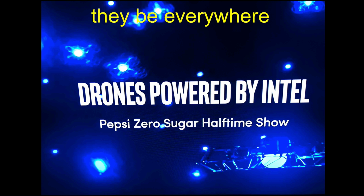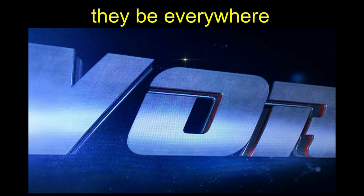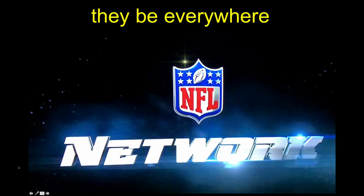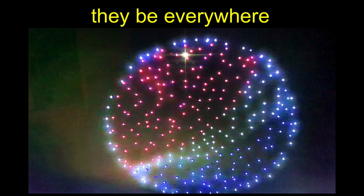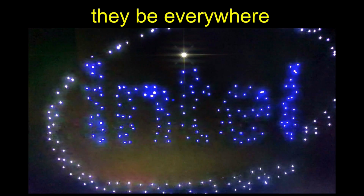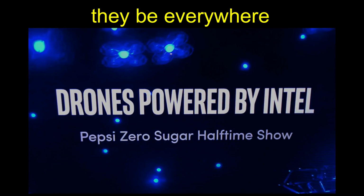So I want to start with saying that this technology is obviously everywhere. I want to go through a couple quick examples just to make sure we're all together on this. So this was the 2017 Super Bowl 51 halftime show that maybe you guys saw. This is the start of Lady Gaga's performance, right? So that was all drones. So it's pretty cool. Unfortunately, that was all fake.